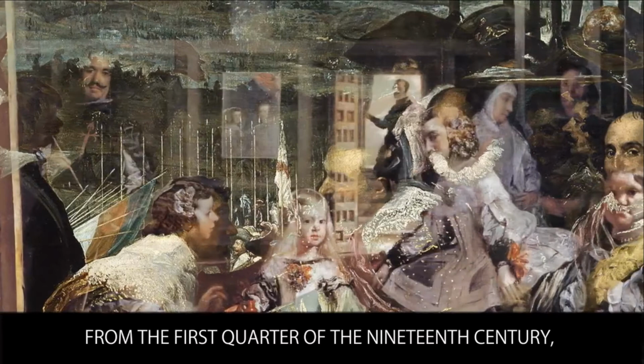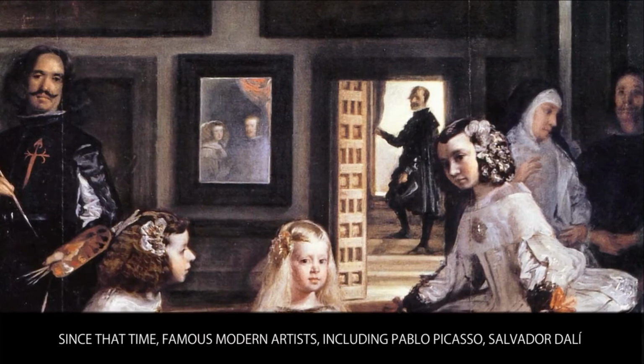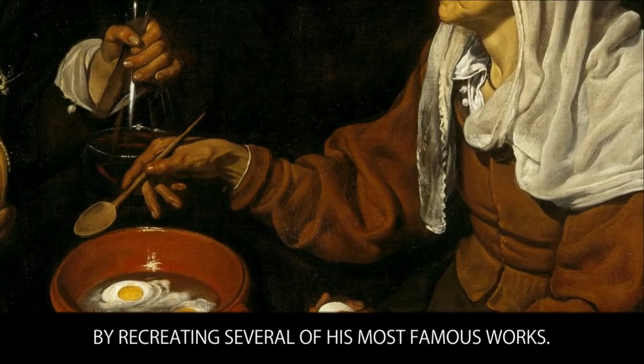From the first quarter of the 19th century, Velázquez's artwork was a model for the realist and impressionist painters, in particular Édouard Manet. Since that time, famous modern artists, including Pablo Picasso, Salvador Dalí and Francis Bacon, have paid tribute to Velázquez by recreating several of his most famous works.